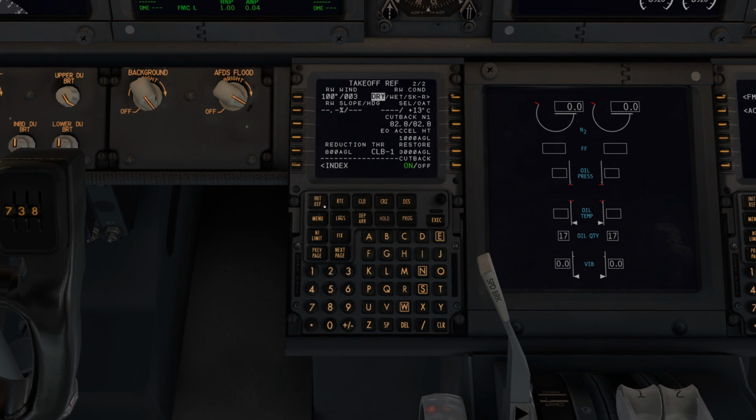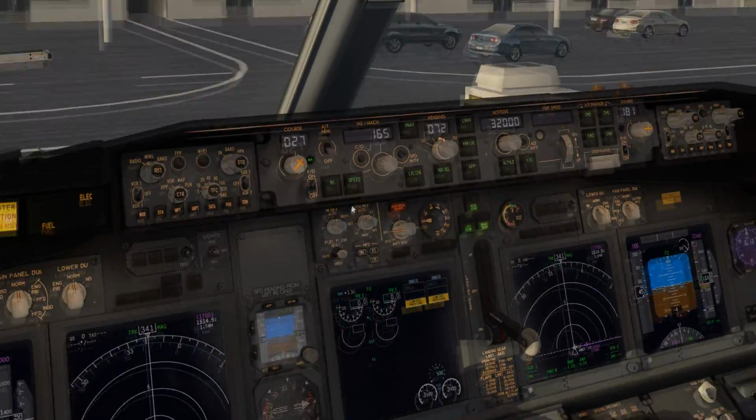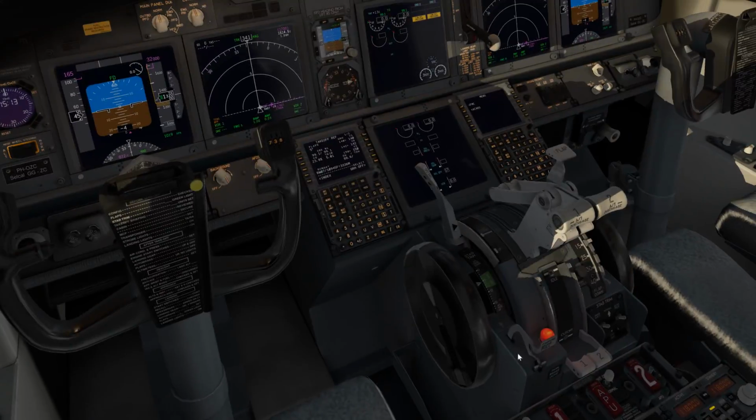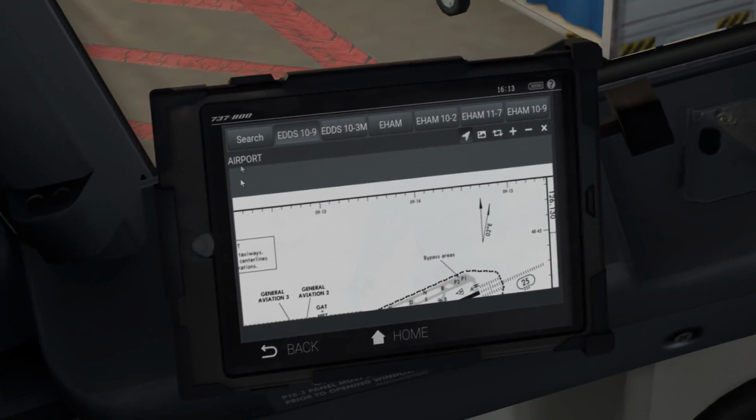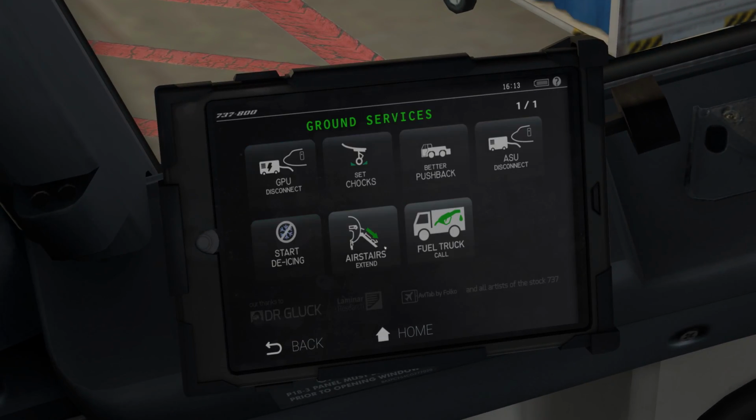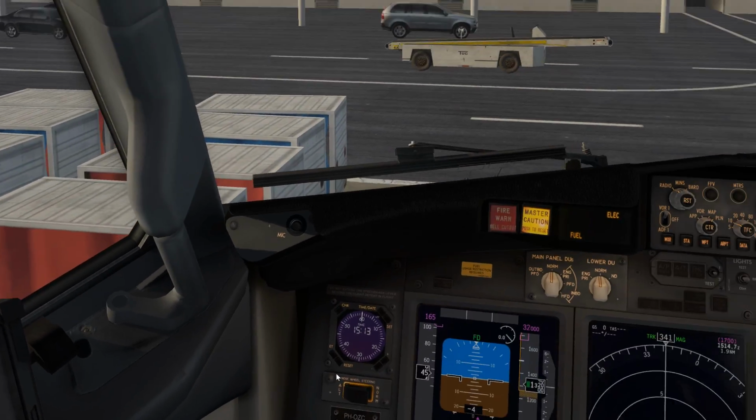Okay, all doors and hatches are closed. Ready to connect. Set parking brake. Okay. Verify takeoff speeds, which have not changed. Parking brake is set. So we're all good now. So we'll tell everyone to go away. There we go.